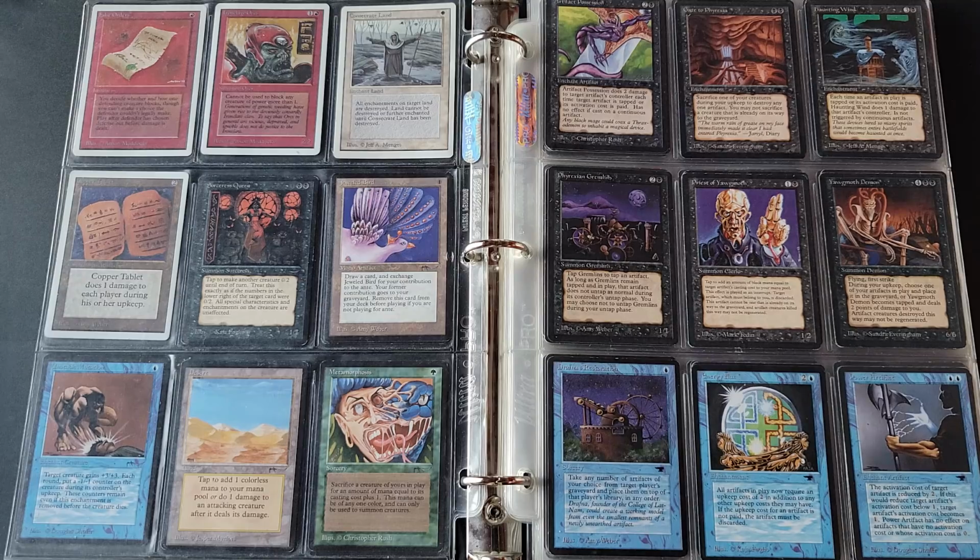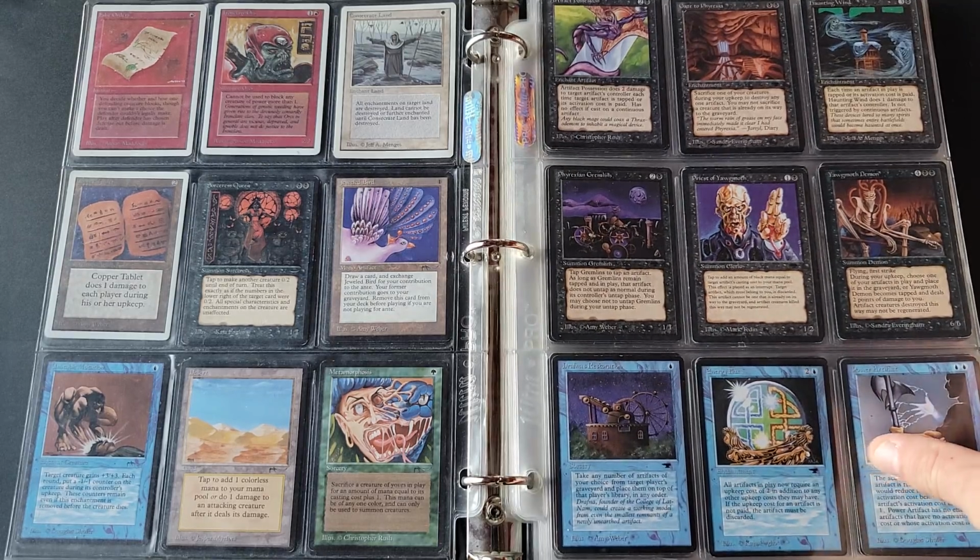And I know people are like, well, Rudy, it's not a 4-of. Oh, Rudy, it's not that good. Oh, Rudy, it's too slow. Whatever. I love the card.